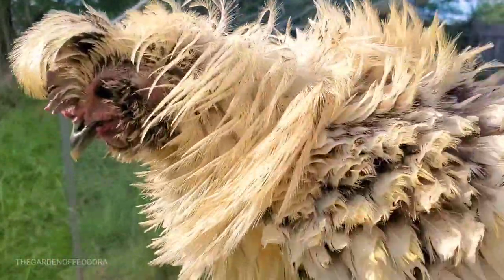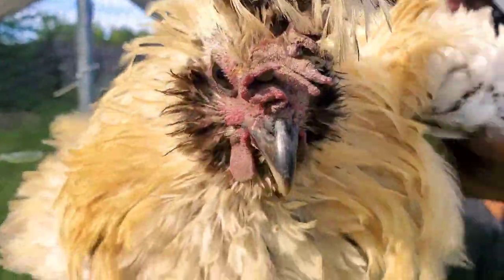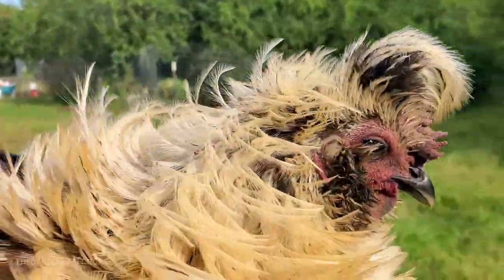Look at this dude. This is Cream. My daughter named him. She names all the birds, basically. This is our Frizzle. Our other Frizzle. He is a boy. Gorgeous, gorgeous, gorgeous.